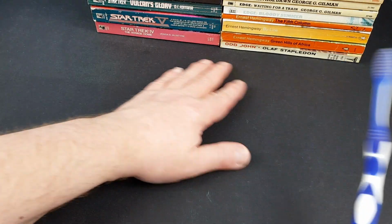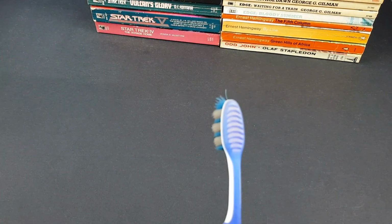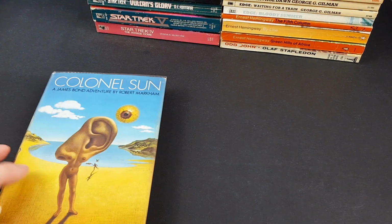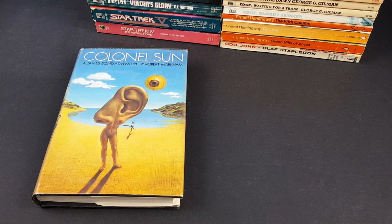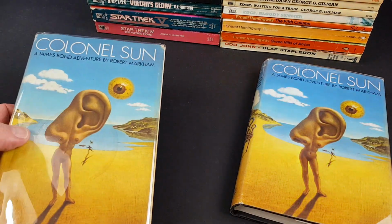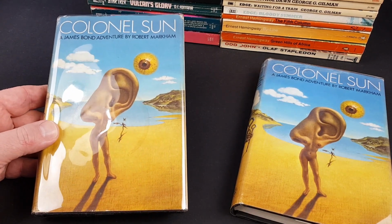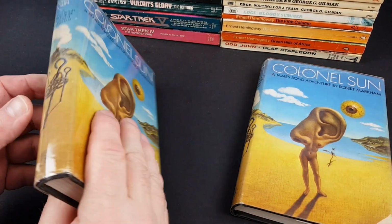Right, so the next bit is going to be quite interesting. We're not going to do the polishing yet. We're just going to do the cleaning part. In actual fact, it's a hardback. I recently picked up what I thought at a very reasonable price was a new copy, a replacement copy of Colonel Sun. Now this is the one that I bought recently, okay, and this was the one that was in my collection. It might be a little bit tricky to pick up on video, but there's a big ring around there where someone's put a coffee mug on it.